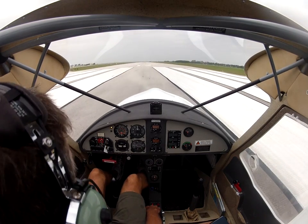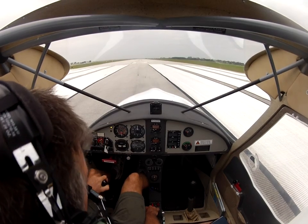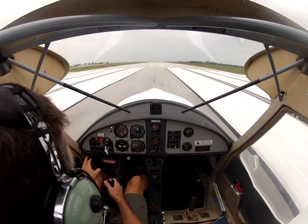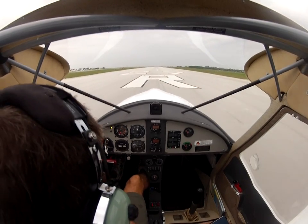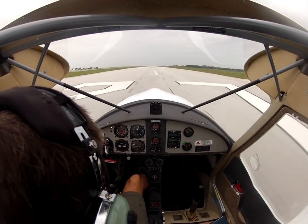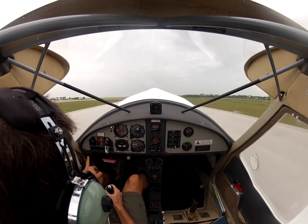Okay, pointed straight down the runway, using every inch of the runway. We're going to let it run up to 5,000 RPM, release the brakes. I'm going to raise the nose slightly just to take a little pressure off the nose wheel. At 51 knots, I'm going to rotate and then go to 54. Okay, 51, rotate, set the pitch for 54.